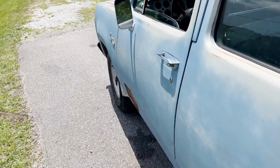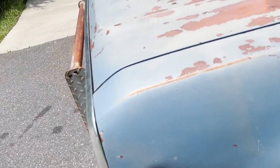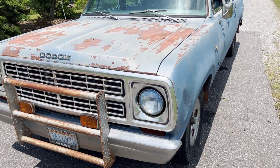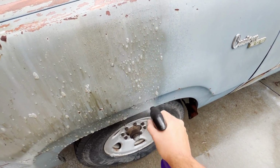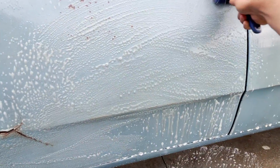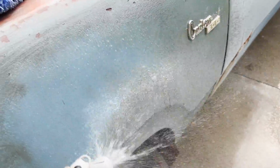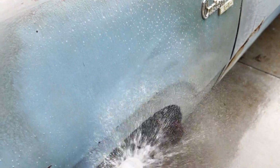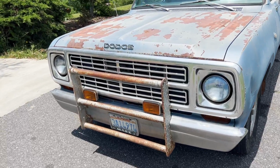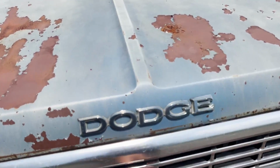I did wash this thing, used some Super Clean to kind of bring out the blue. It was a lot more silver colored, so I sprayed the Super Clean all over the body and then scrubbed it down with a scrubbing brush and hosed it off and made the blue kind of come back. I guess this is kind of close to the original color. Guess we'll take a look under the hood.